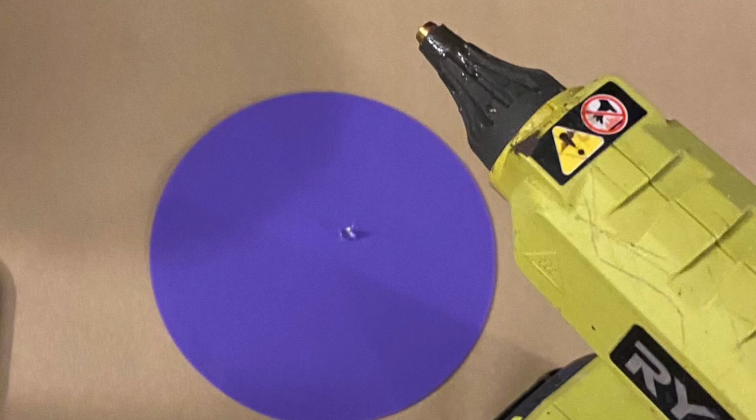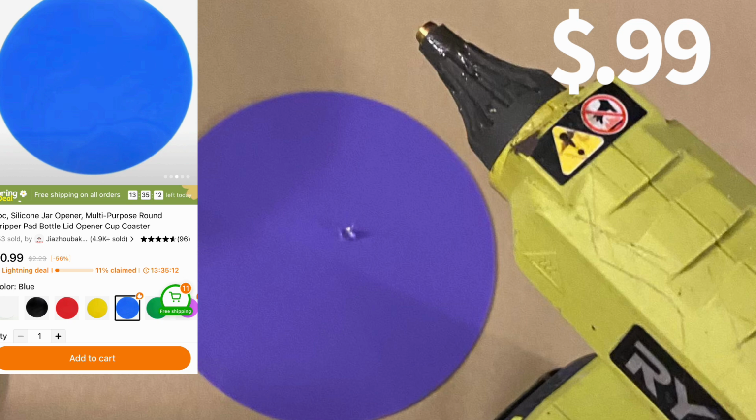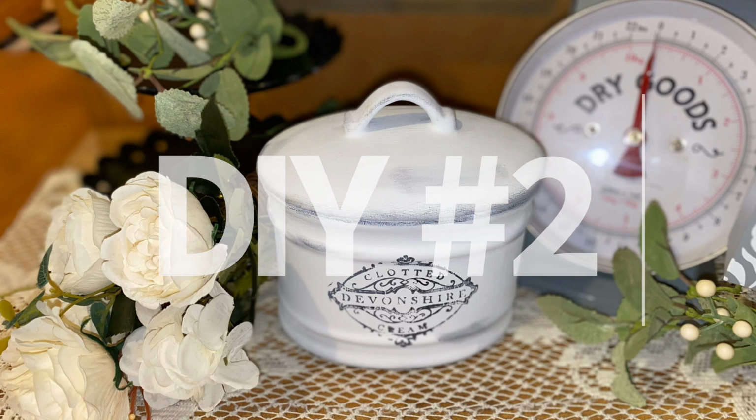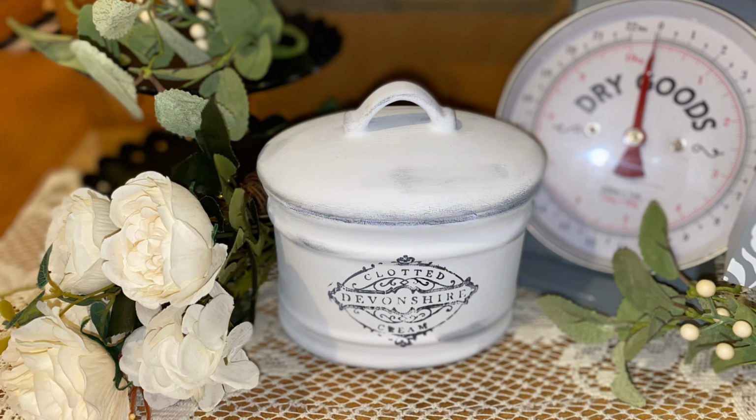Now look at this little thing right here. I bought 4 of these. It's just a little round piece of silicone, but it is absolutely perfect to use with my hot glue guns because I drip glue all over the place, and this little piece of silicone catches it and keeps it from ruining anything. But now look at DIY number 2.